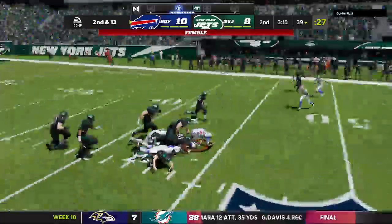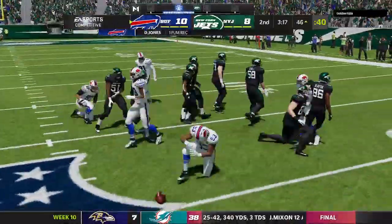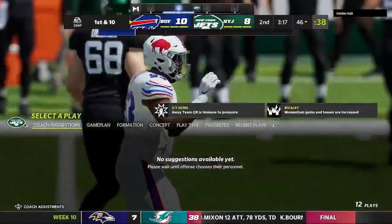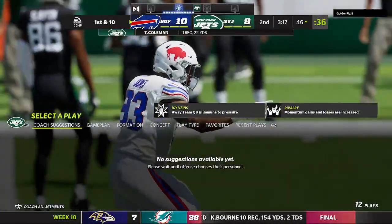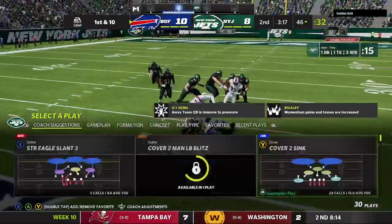And it's out. He put it on the carpet. Now this is picked up by the Bills. And they take over. They'll set up shop at the 46-yard line. Obviously, you got to hold on to the football, but I've got to give credit to the defense there. Good job of knocking it free.